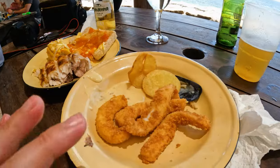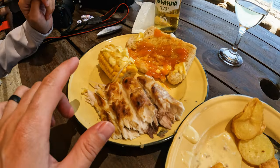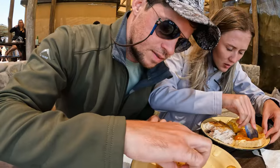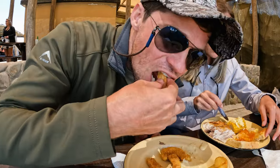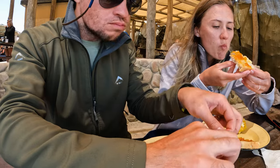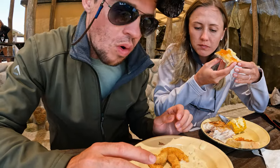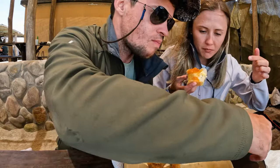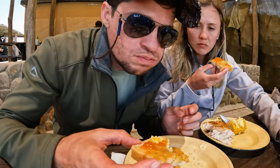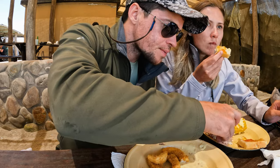Next up, we've got calamari, some potatoes, tartar sauce, normally braaied snoek, and Sureine got herself corn, and then we've got this beautiful baked bread with apricot jam. It's hot. Oh, yes. Thought that was good. Some fish.